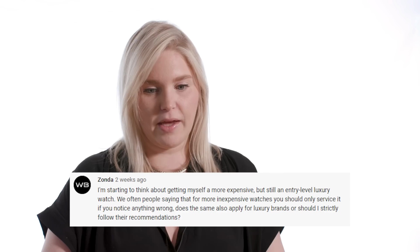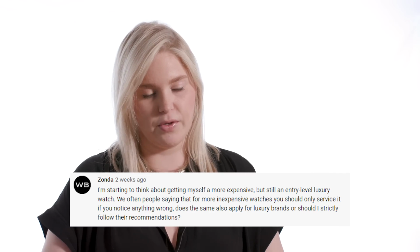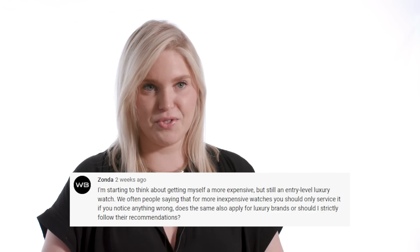I'm starting to think about getting myself a more expensive but still entry-level luxury watch. We often hear people saying that for more inexpensive watches, you should only service it if you notice anything wrong. Does the same also apply for luxury brands, or should I strictly follow their recommendations?